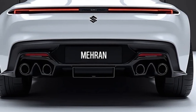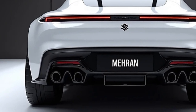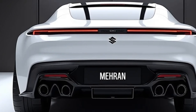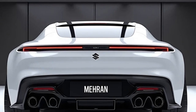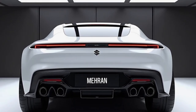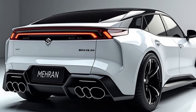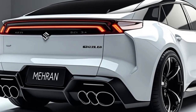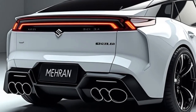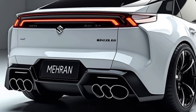On the road, the 2025 Mehran delivers what it's always promised: simplicity. It's easy to drive, easy to park, and easy to maintain. The steering is light, visibility is great, and the suspension is tuned for comfort over broken roads and speed bumps. It won't win any awards for driving dynamics, but that's not why you buy a Mehran. You buy it for reliability, low running costs, and the ability to get from point A to B with minimal fuss. And in all those areas, it continues to deliver.